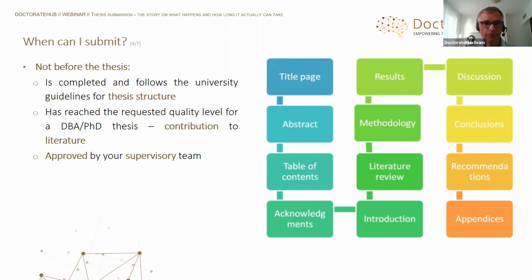Definitely, that's kind of linked. I would say the supervisors will tell you whether the contribution level is appropriate or not, and you will have to wait for the approval of your supervisory team. I don't know how long it will go, how many revisions you will have to do before they give you a green light. But definitely in the majority of universities, the supervisory team has to sign off that they have approved it and given you the green light.